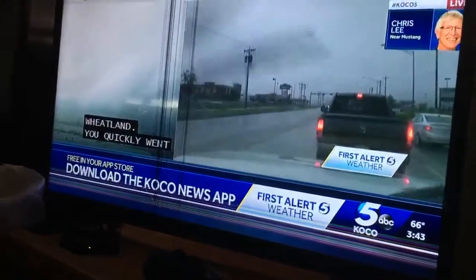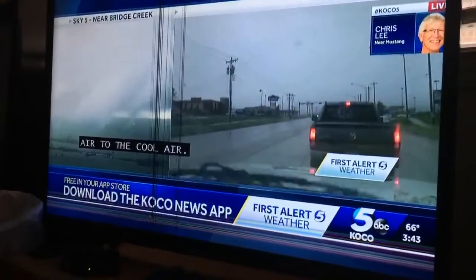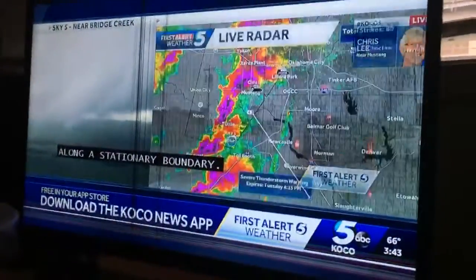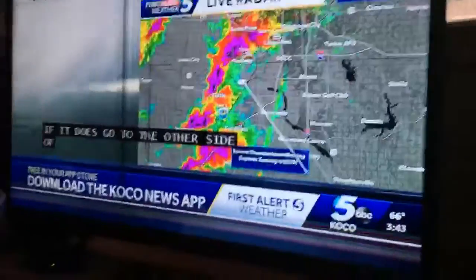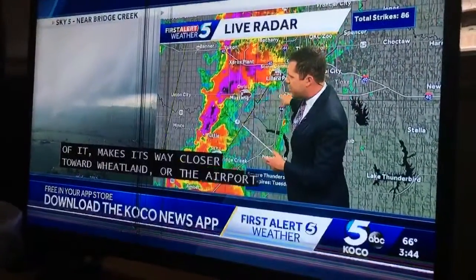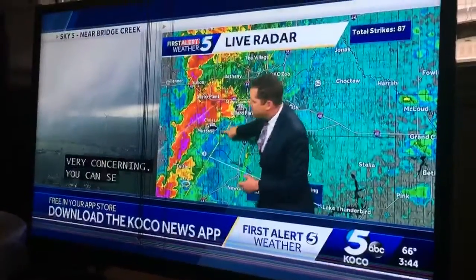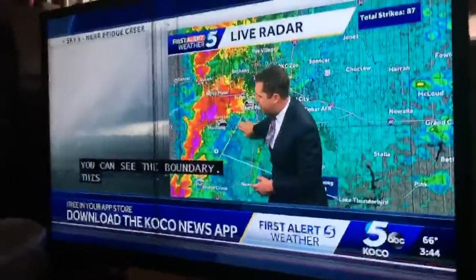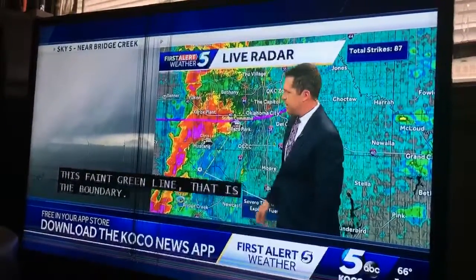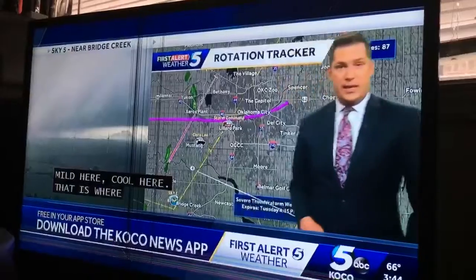However, that storm is right along a stationary boundary, so if it does jog just to the other side of it and makes its way a little bit closer towards Wheatland or the airport, then that's definitely going to be very concerning. So again, that boundary, you can actually see it right here. See this faint green line? That's that boundary. So it's very mild here. It's quite cool here. That's where Chris is as he's making his way into Mustang, as you can see here.